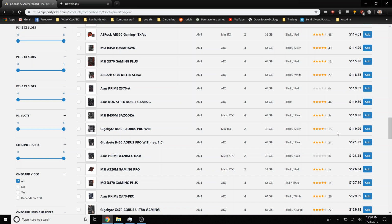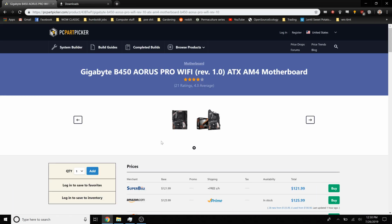Hell yeah, dude. ITX, 120 bucks. That's not really that bad of a price. That's a really good price, actually. For the big board, the ATX Aorus Pro Wi-Fi, I believe both of these boards have Intel Gigabit LAN and Intel Wi-Fi.